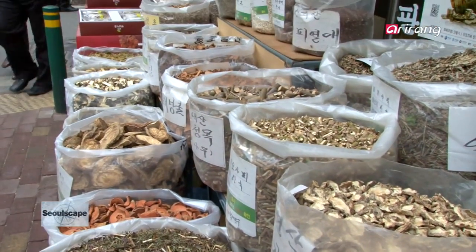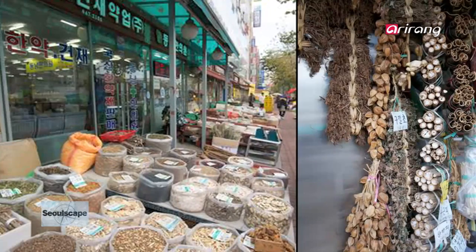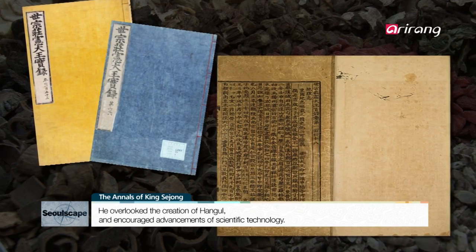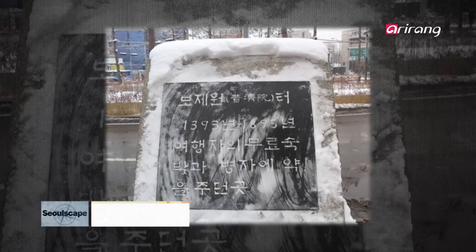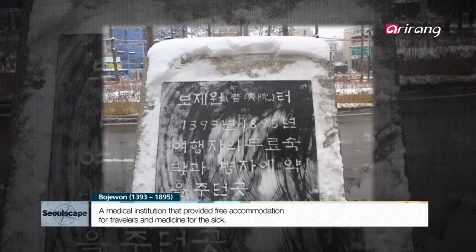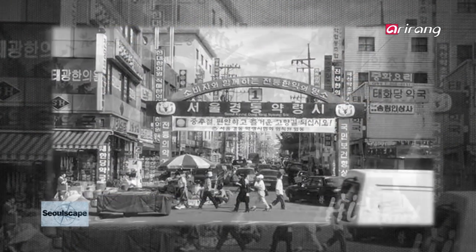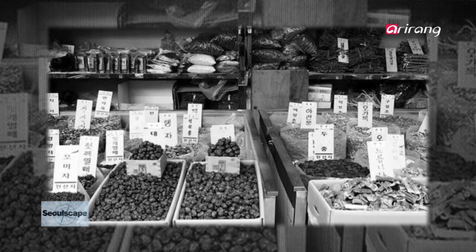This is Seoul Yangnyeong Market. This market shares a long history with Korean traditional medicine. It was built by King Sejong during the Joseon Dynasty. And in here stood the Pojewon, a place where the poor received aid and treatment for illnesses. Merchants started to bring their medicinal herbs to this area since the 1960s, which later became the medicinal herb market as it is known today.